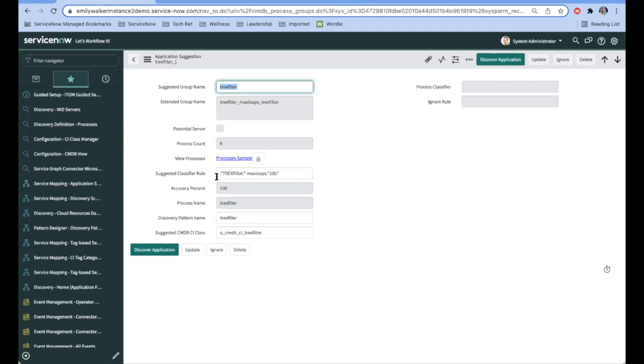And so from here, we have the option to discover if this is a relevant application that we know we have in our environment. And if we felt like this was a relevant one that we wanted to go ahead and have Discovery map, we could click on Discover Application. But that is really it for using machine learning.